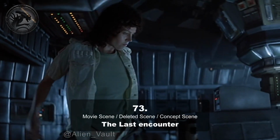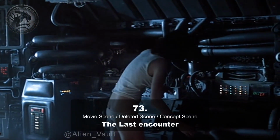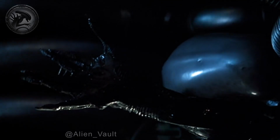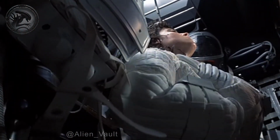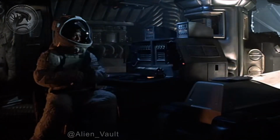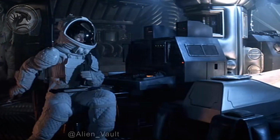73. Ripley prepares for hypersleep. While preparing, suddenly, an alien limb comes out of the structures. Ripley runs to the equipment locker in a panic. She puts on a spacesuit, loads the harpoon, carefully goes out of the equipment closet to sit there and ties herself up with the belts.